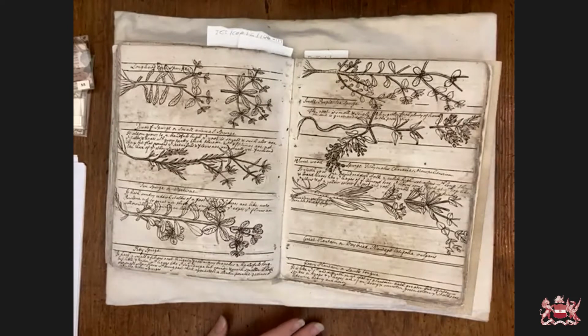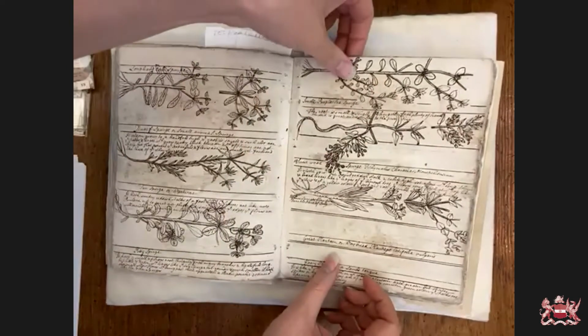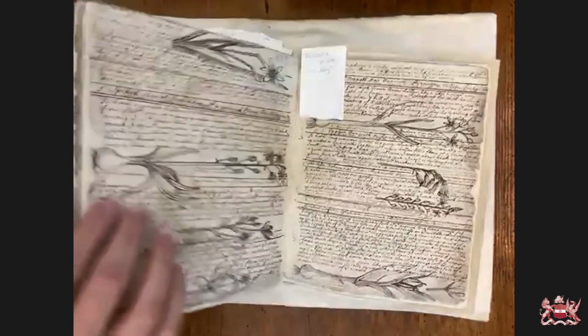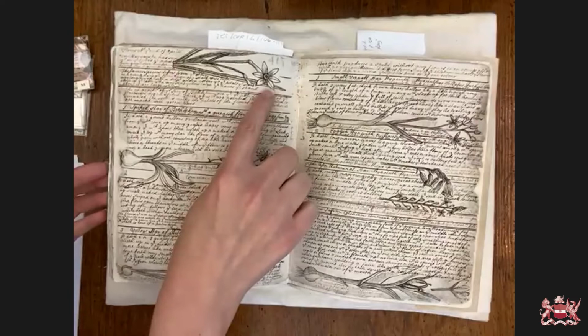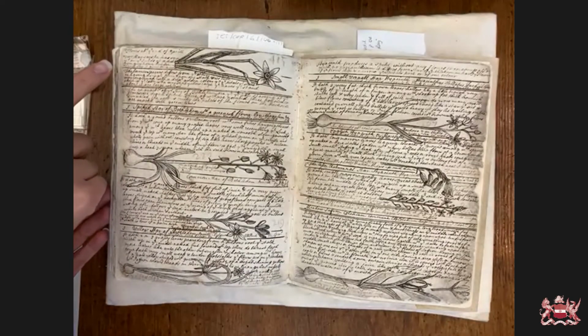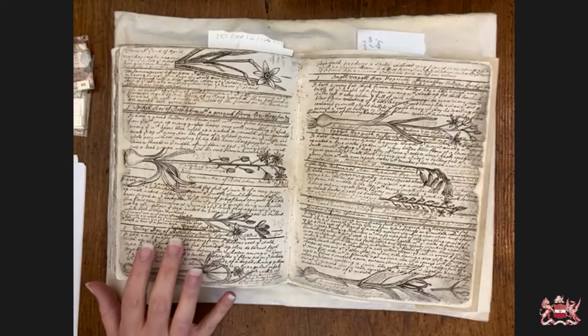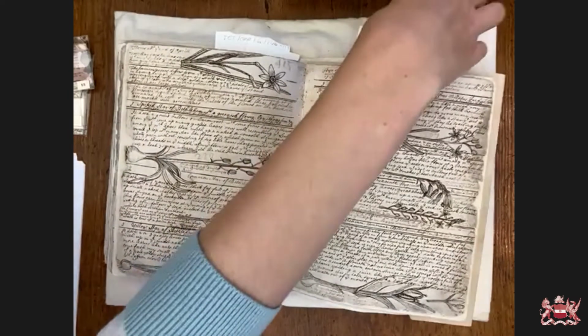So I'm just going to go to page 100. We have these numbers here, so that helps a good amount. But on page 100 here, in the top left corner, you can see this lovely daffodil. And then here it says, Mr. Ray says he has seen this in the fields at a distance from any house. And this must be referring to the English botanist John Ray, or it's very likely that it's referring to him.